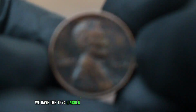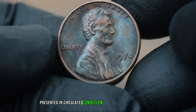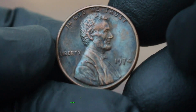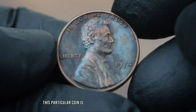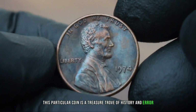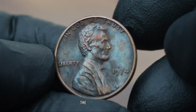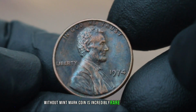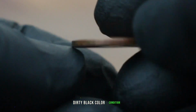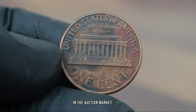Now, next up, we have the 1974 Lincoln 1 cent with a large date and no mint mark, presented in circulated condition with a distinctive black color patina and some dirt accumulation. This particular coin is a treasure trove of history and error, representing a fascinating moment in the Lincoln cent series. The 1974 large date without mint mark coin is incredibly rare in this circulated dirty black color condition, and collectors are willing to pay handsomely for it in the auction market today.